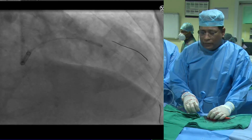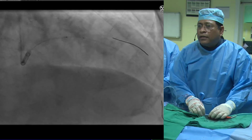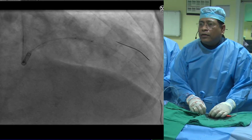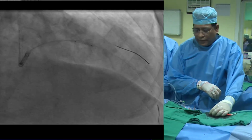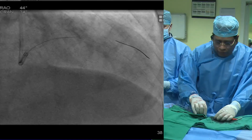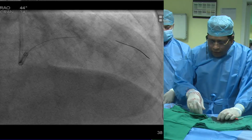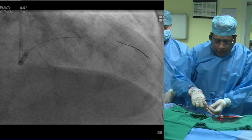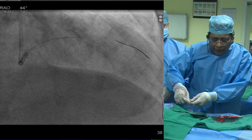Okay, down. There is a calcium we saw. Dilate. Okay. Okay, go. 16, 18. Okay, down. So now we will take the information. We will again review the angiogram which is there with us. So as the angiogram which is there in the monitor here, if we have any concerns about distal landing, we will take the IVUS again.